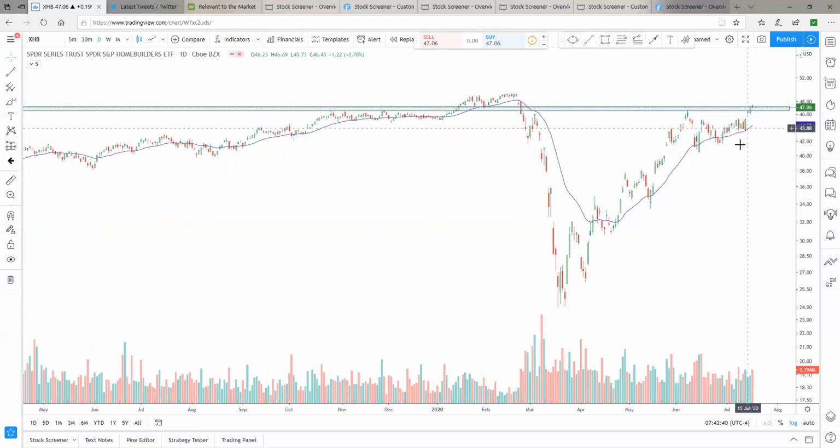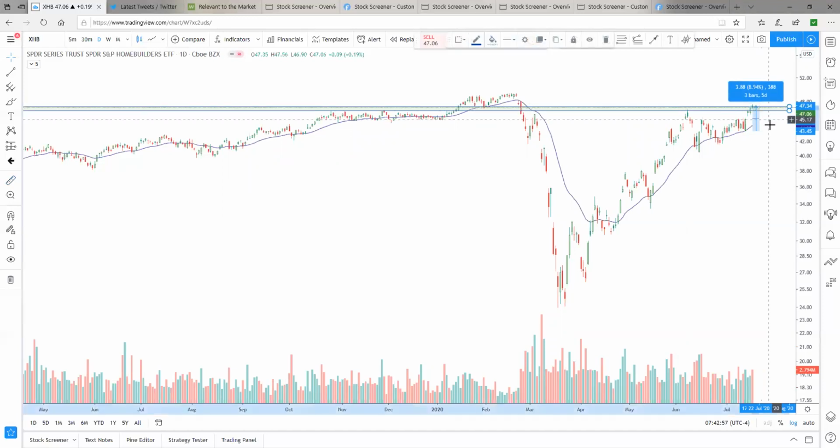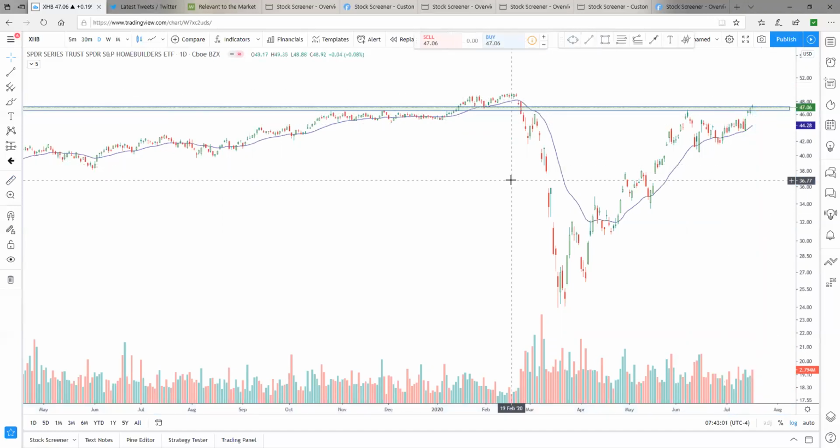And as long as we, again, I would love to see just a little back and fill right here, and then the breakout. I mean, let's see, from here to here, it moved roughly 8-9%. Okay, so, I mean, that's not a huge number, but it's still something. So let it come back, break out. Would love that. All right, but moving on.